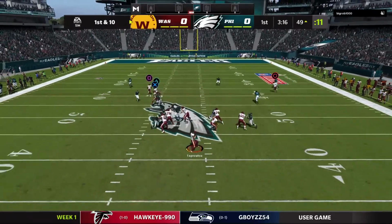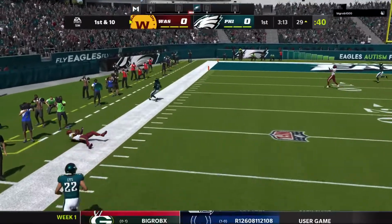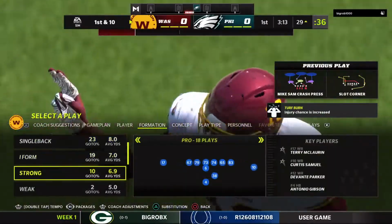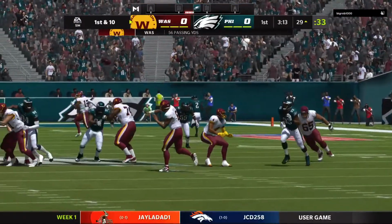Tua sets up to pass it. This will be caught. It's Samuel. And he is out of bounds, but not before he's inside the 30. Chewing up big yardage. Another nice gain there. This one goes for 20.